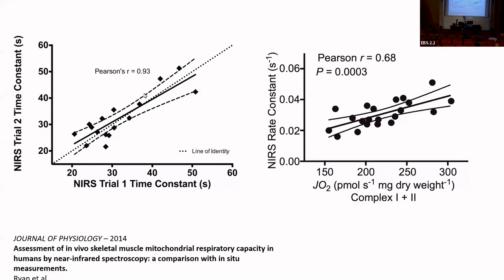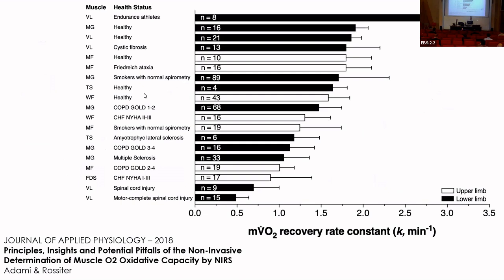And as already highlighted, it has been demonstrated that this is a very reliable approach. You have 2 trials of the same measurements in the same subjects, and you see that the data are really reliable. It is also a valid approach, because if you compare the recovery constant collected by this approach to the oxygen consumption that you can collect by respirometry, taking up muscle samples and measuring mitochondria, you can observe a pretty good correlation between these 2 measurements, and this has been confirmed also by our data. As already summarized, this approach has been applied in different conditions and in different muscles, and is a really valid approach.